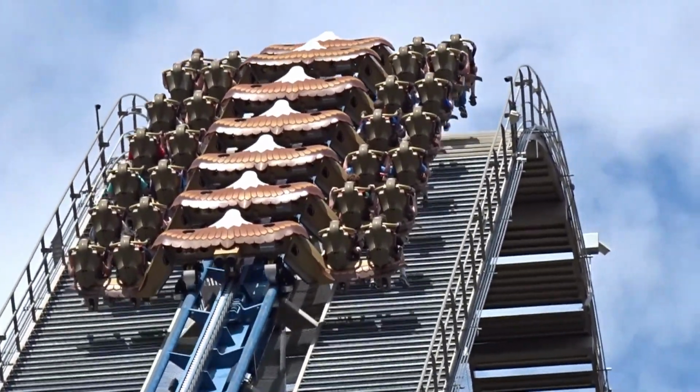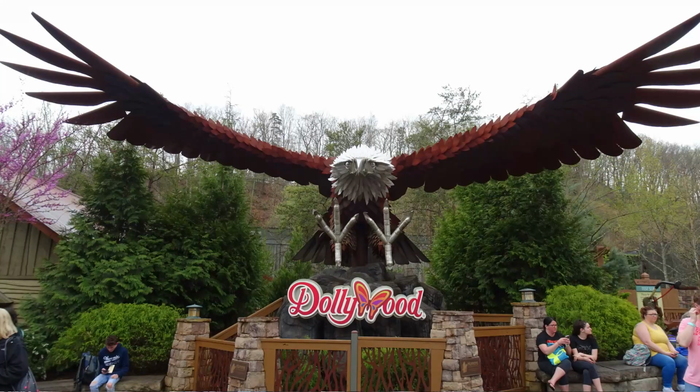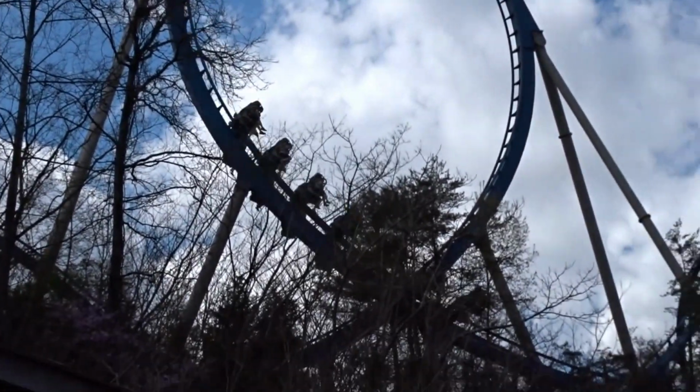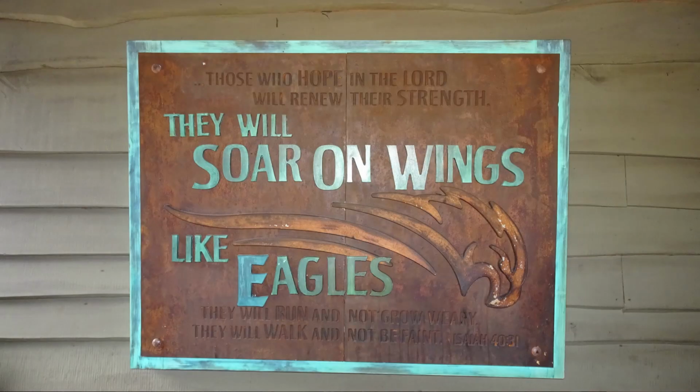As for the theme, there's definitely some there. You go outside the entrance and it's got a big old eagle as part of the sign of Wild Eagle. One of my favorite coaster signs I've ever seen. You go through the line, there's definitely some pictures and facts about eagles. My absolute favorite part of the theming of the ride is actually where there's a sign in the queue line that has Isaiah 40:31 on it.